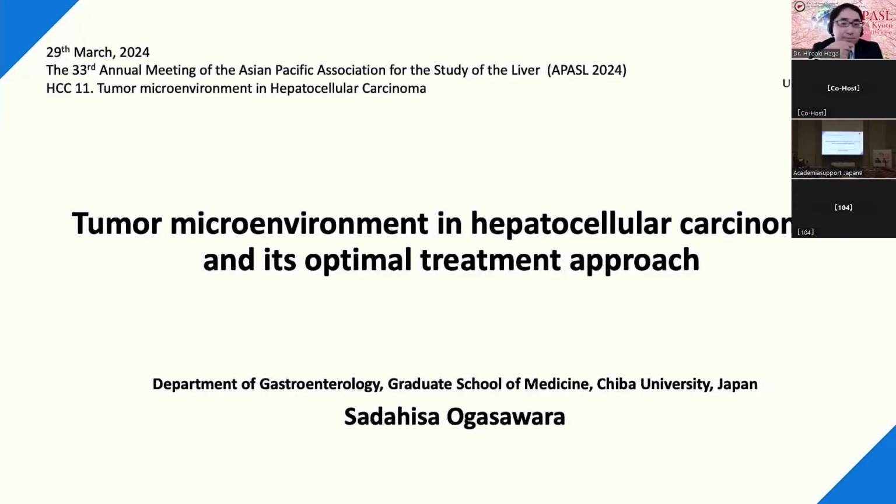Okay, so the last speaker is Dr. Sadahisa Ogasawara. His current position is Associate Professor, Department of Gastroenterology at Chiba University. He is leading HCC treatment in Japan, so I have been looking forward to hearing his presentation. His title is Tumor Microenvironment in Hepatocellular Carcinoma and its Optimal Treatment Approach. Dr. Ogasawara, please.